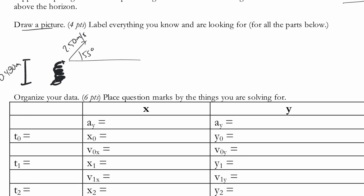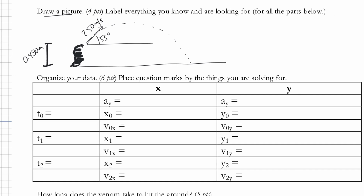Okay, so let's see. This thing is going to cruise like this, and it's going to hit the ground. So here's the ground, or something like that. This little bit is not necessary. Okay, cool. I'm not going to fill this out until I know what I'm solving for.